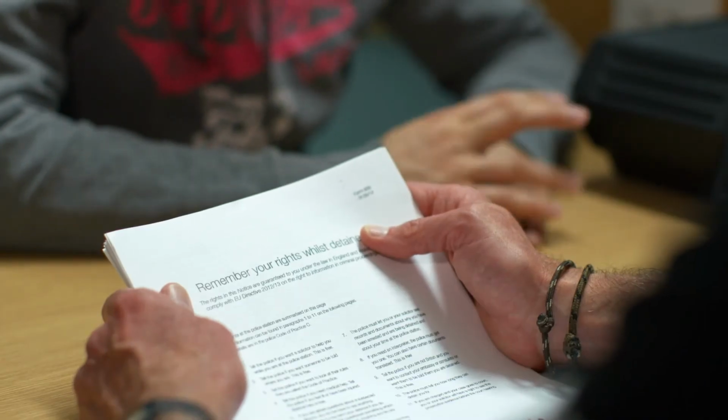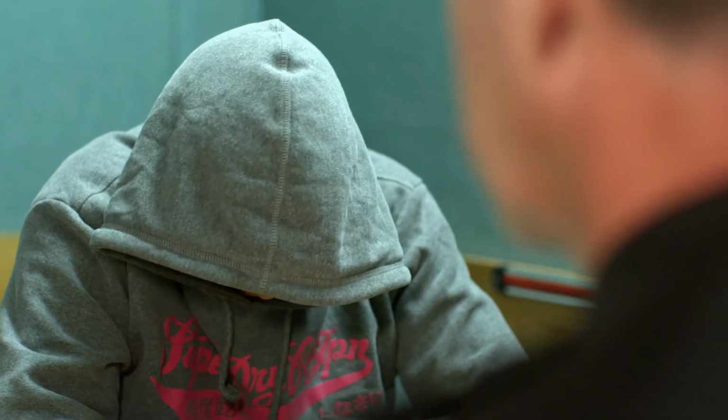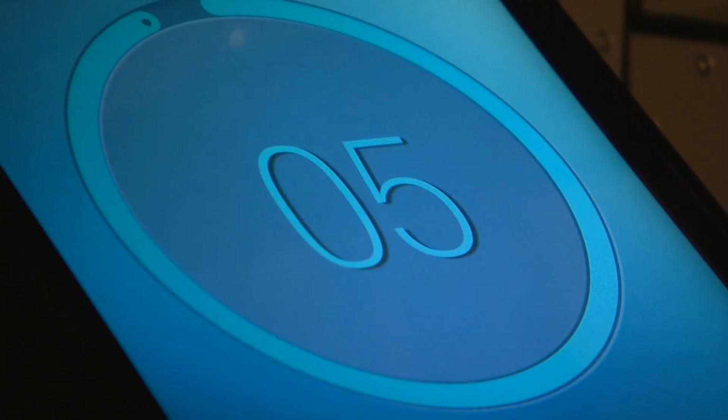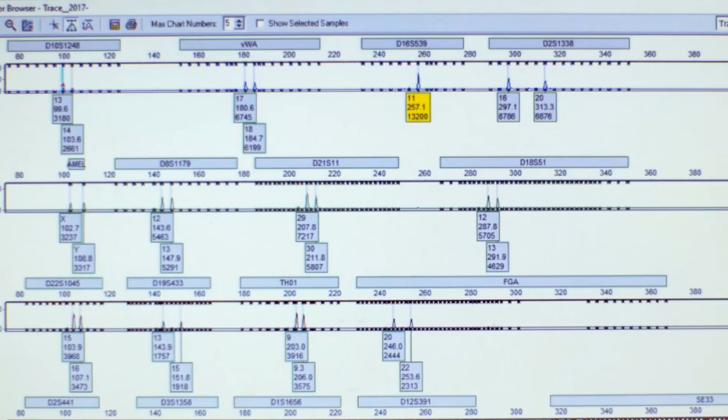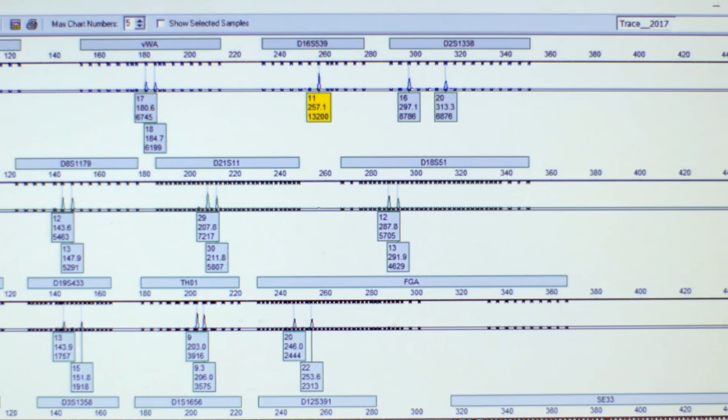With statistics indicating that around 180 crimes are committed every day by someone on bail, RapidHIT has the potential to revolutionise these rates. I think there's two things that will happen with this kind of technology. I think it will get faster. I think there are minutes we can shave off and we will get below 1 hour in analysis. I think it will become cheaper, and eventually laboratory-based DNA testing, perhaps even in the next 5 years, will become a thing of the past.